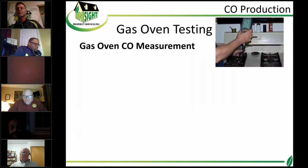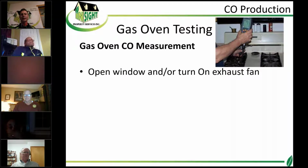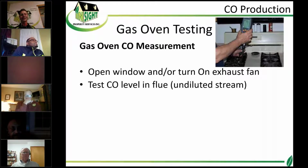So gas oven testing. Obviously there's a combustion analyzer in that image there, where we're actually putting the probe right into the exhaust port of the oven. So the oven exhausts, usually in that backsplash. That's why the top of the oven gets nice and toasty when you're running the oven. So we're generally measuring carbon monoxide just before it comes out of that opening. When we're doing this, typically we're opening a window, we're turning on the exhaust fan, presuming the exhaust fan actually exhausts outside. If it's a recycler, it's just making noise, and it's not going to help you as far as minimizing your exposure to exhaust gases.